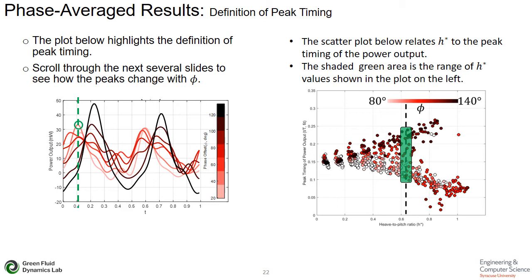And so this scatter plot shows the heave to pitch ratio horizontally, and on the vertical axis we have the timing of the peak thrust, and they're colored by phi. And so the coloring is the same between these two plots.